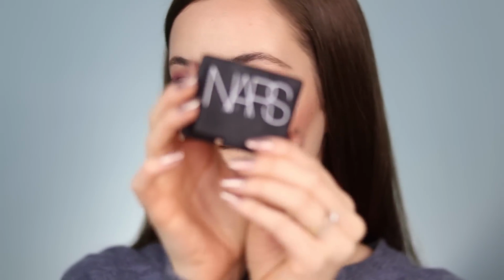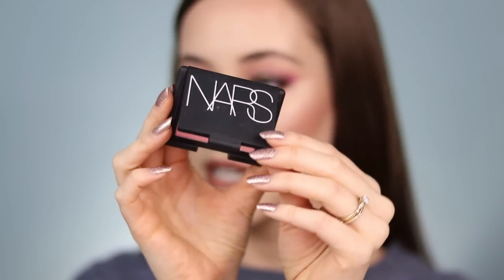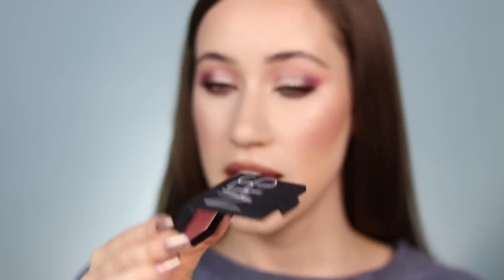Sometimes I'll wear it by itself, but a lot of times I also use it as a blush topper. It's this blush right here. It's from NARS and it's in the shade Bumpy Ride. I have not heard anybody talk about this shade. I feel like it's been around for a long time. NARS blushes in general are, you know, pretty iconic, so maybe it's just me that hasn't heard about this shade before. Maybe everyone knows about it, I don't know.